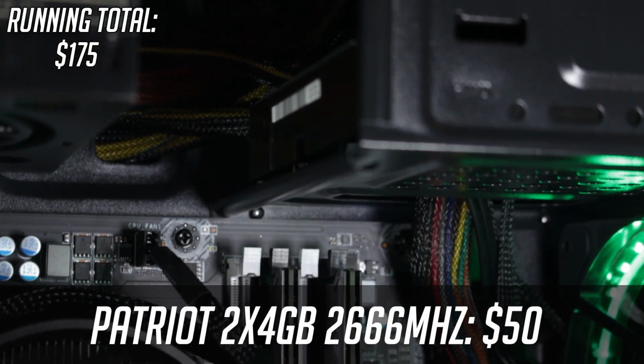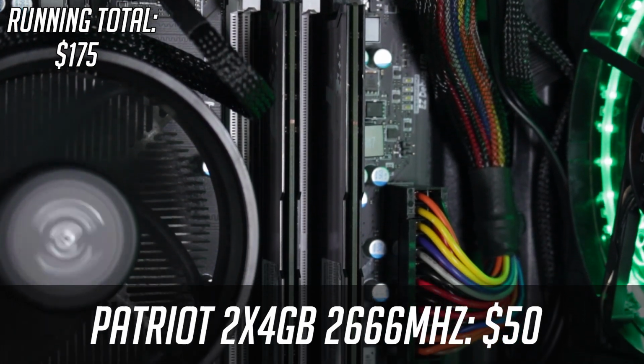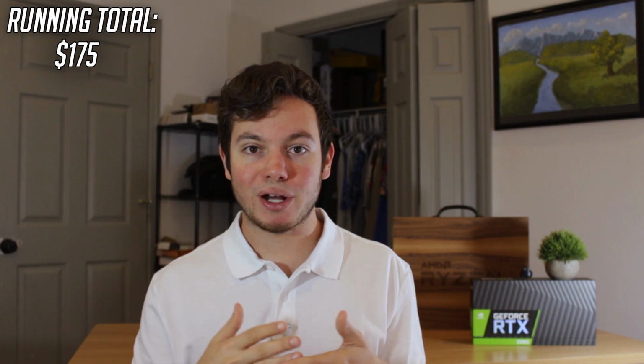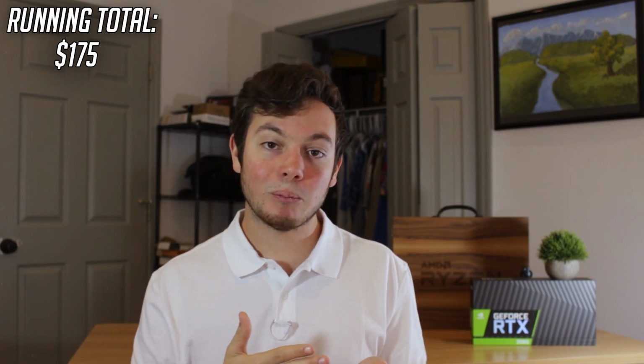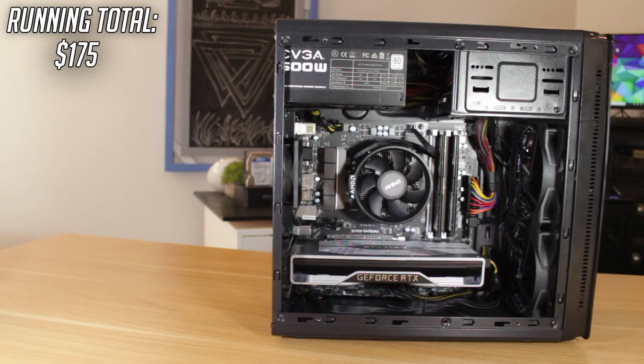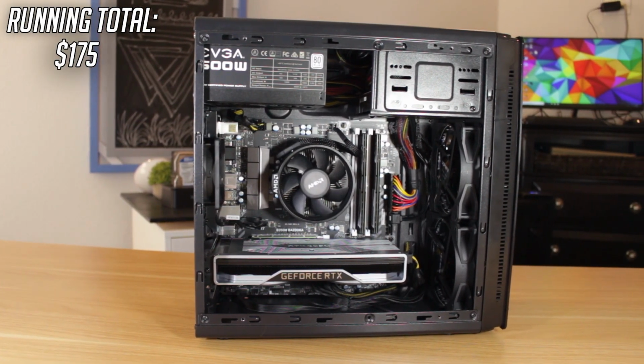I ended up getting a 2x4GB kit of RAM at 2666 MHz from Amazon for $50 new. Obviously, Ryzen prefers much faster RAM, but this RAM worked at the advertised speed and a cache latency of 16. This RAM worked well for the build, but again, I would have preferred to get something a little bit faster.